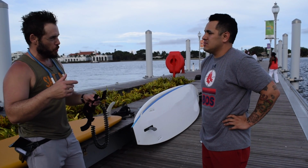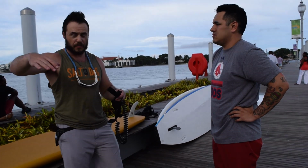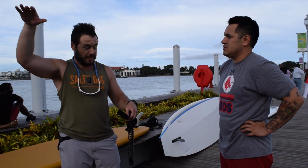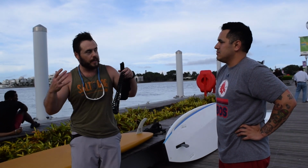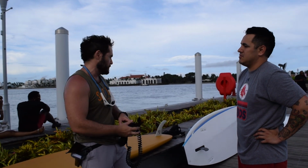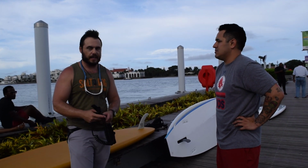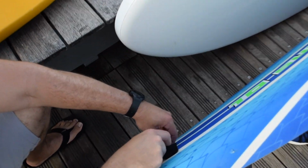If someone falls off a board, theoretically, and they get stuck in a rip current, especially around an object like this, it's going to create a very strong rip current. It'll suck them under. So even if they have a life jacket on, potentially their head can still go under. If they fall off, they can grab for the leash and pull the board towards them. It's a giant flotation device, and you can get back on. It's basically almost like a shoestring kind of thing. You just loop it through.